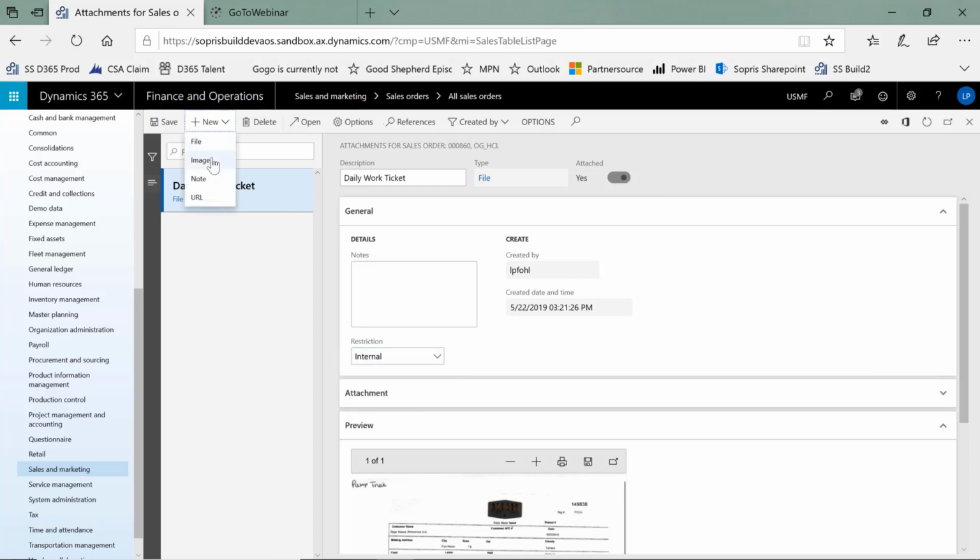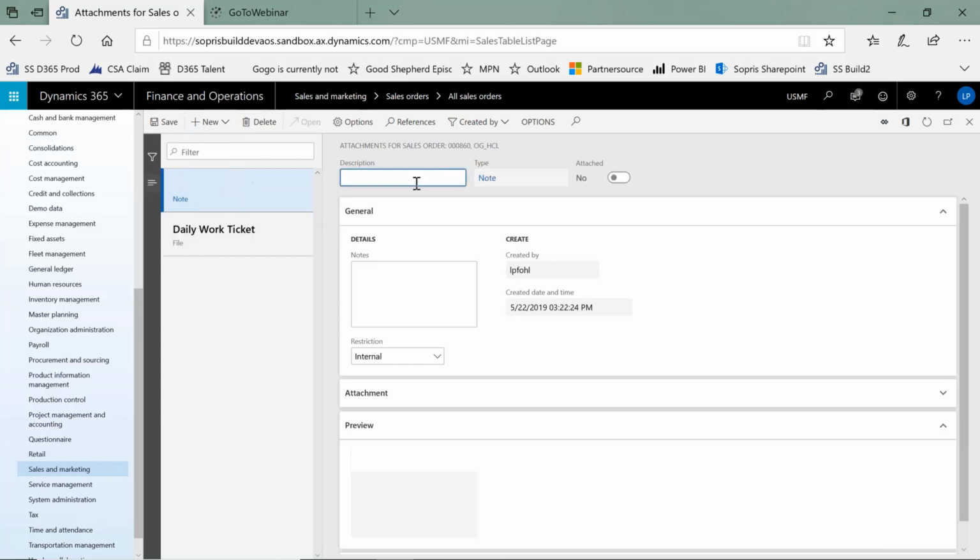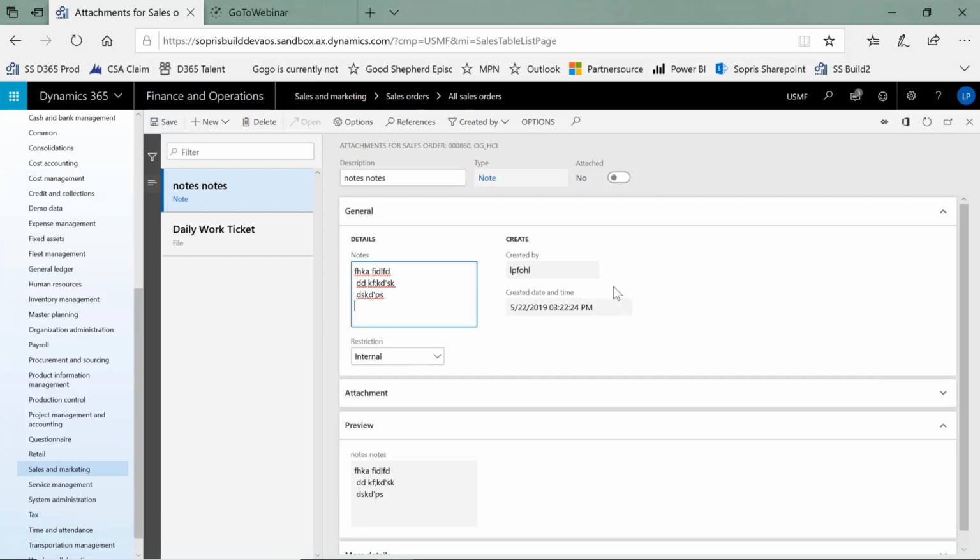This part of our system also becomes our note-taking part of our system. So here's where we can have unlimited notes set up in the system, attach a note, and basically type as much as we want. Once again, having that same restriction on whether there's an internal or an external availability to be able to see that note, and that saves it. So everywhere in the system, we can now have these notes. So our customer table, our project table, our work order table, wherever that might be, you can have those notes in the system itself.